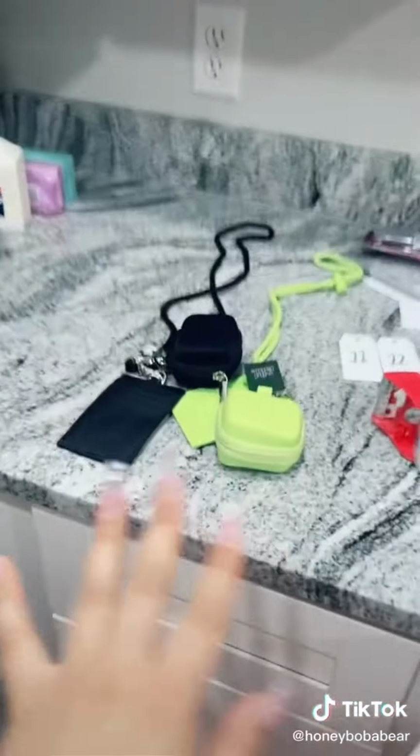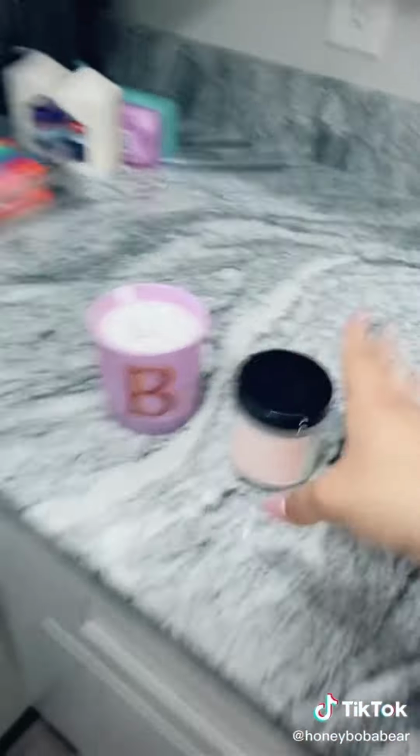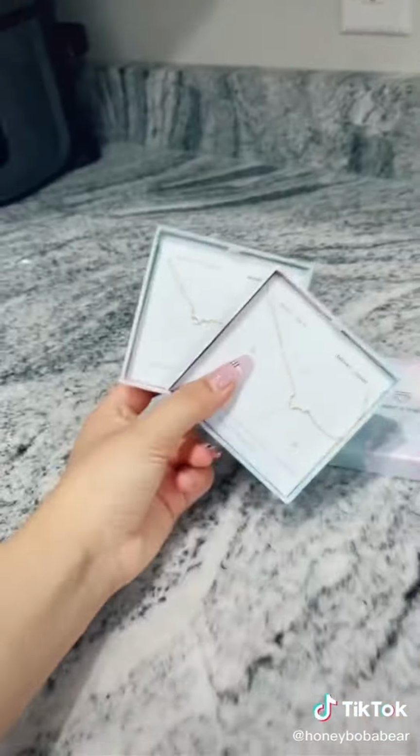Oh my gosh. Day 4, I found these wallet lanyard things, but there's an extra pouch for extra stuff. I don't know. Day 5, a beauty sponge. Day 6, these candles. They smell so good. I'm gonna have to put extra tape on the bags though. Chapstick for day 7. Found these really cute hair ties for day 8. And some makeup removing towels for day 9. I'm excited for day 10. It's gel pens. Day 11 is an Oreo house, but I'm trying to wrap it. And necklaces for day 12.